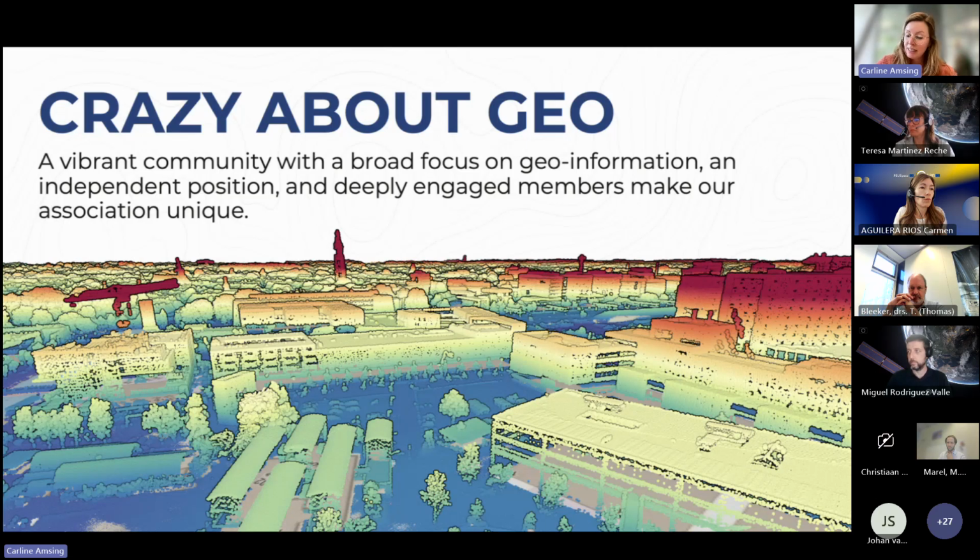Second, we have an independent position. As an association, we act as a neutral platform where knowledge can be shared openly and where organizations and professionals can connect and learn from each other. And third, we have quite some deeply engaged members. Our strength lies in our active community, people who are curious, willing to share knowledge and eager to explore. We believe innovation starts with knowledge sharing and collaboration, and that's what this webinar today is about as well.